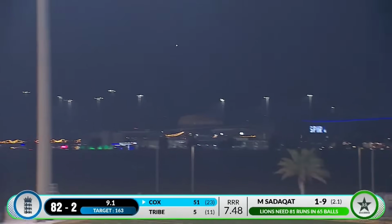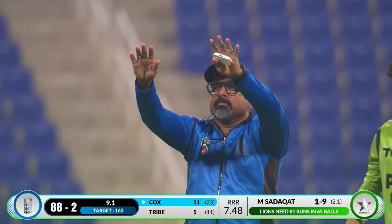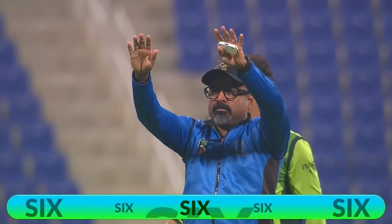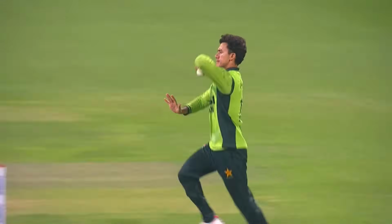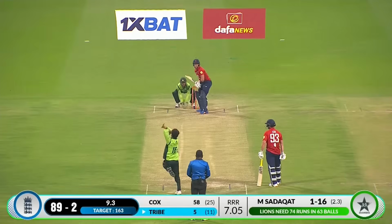Somebody who's got the ability to hit big shots and pick up those short pitch deliveries at ease. That is a magnificent shot once again. Jordan Cox is in no forgiving mood today. Short again. Not that short as well, but he's rocked onto the back foot so quickly and once again off the middle of the bat.